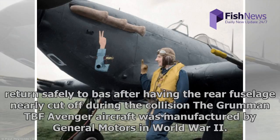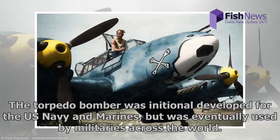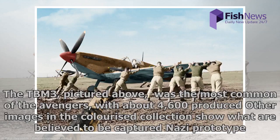The Grumman TBF Avenger aircraft was manufactured by General Motors in World War II. The torpedo bomber was initially developed for the U.S. Navy and Marines, but was eventually used by militaries across the world. The TBM-3, pictured above, was the most common of the Avengers, with about 4,600 produced.